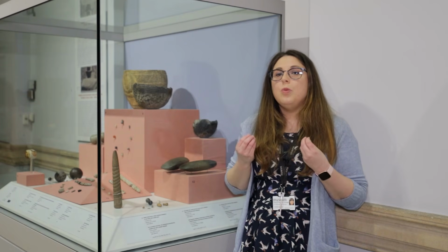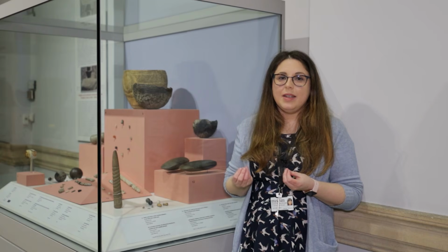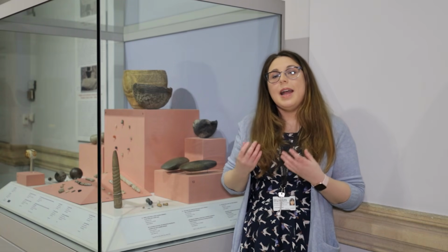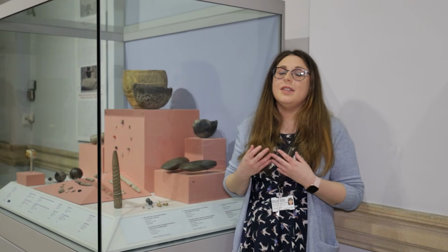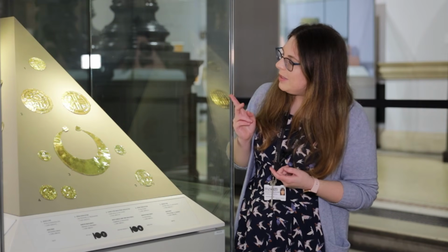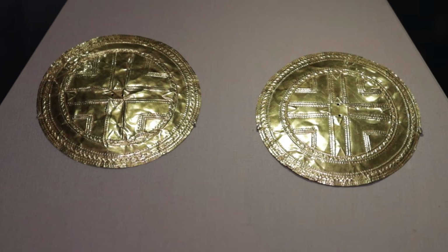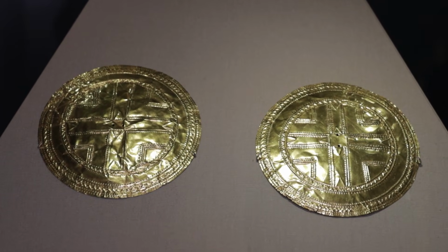Passage tombs are just one example of how people venerated and marked celestial bodies in the past. We are now going to take a look at some gold objects from the Bronze Age that are linked to the sun and the moon. It is not just in our monuments that we see links to celestial bodies, but also in our objects. One of the most striking are this pair of gold Sundisks dating to the Bronze Age, which are on display in our Ireland's Gold exhibition.